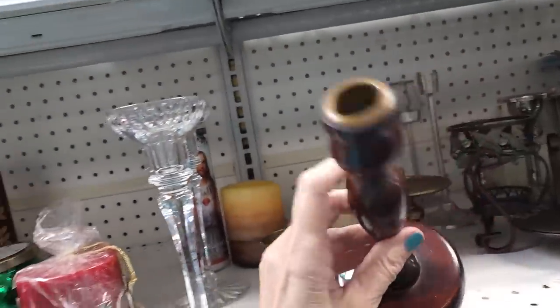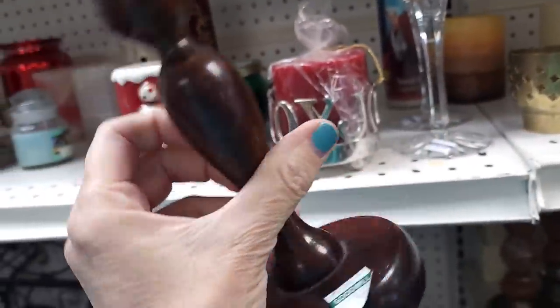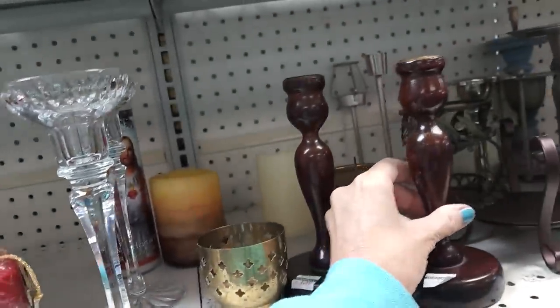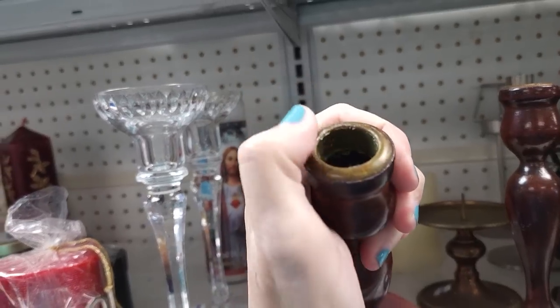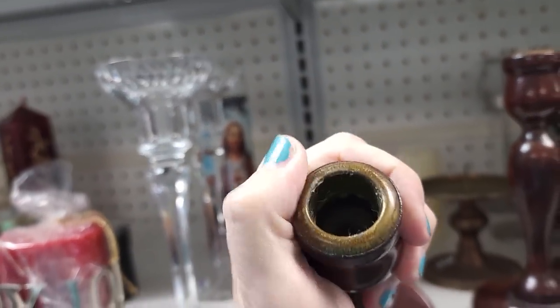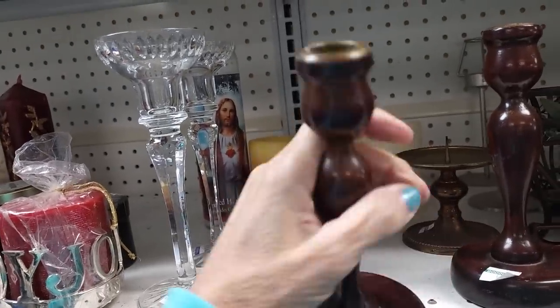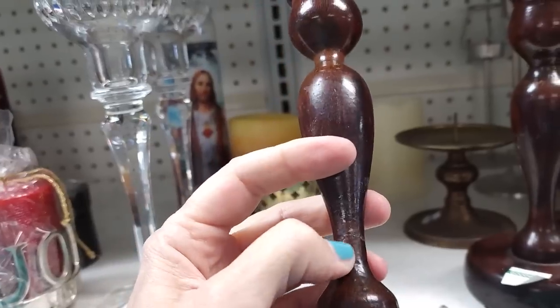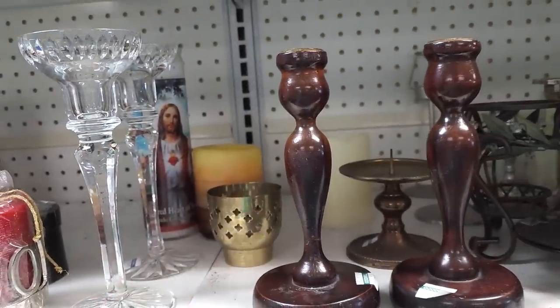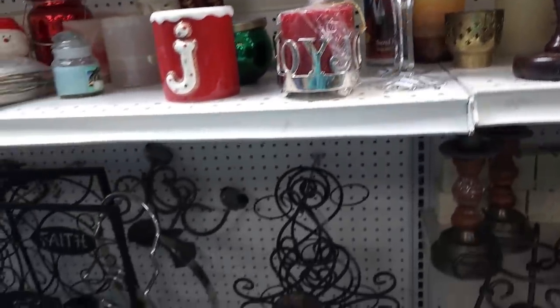I do like the little wood ones too. Oh, they have some age on them. $1.99. That is wood at the top. It's got a grain in it too. It's glued back together right there. It's been broken. Okay, never mind on that one.